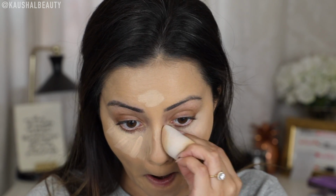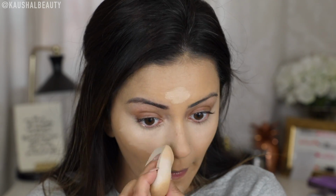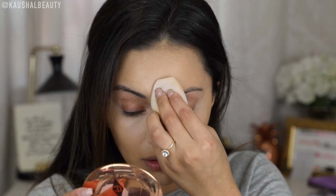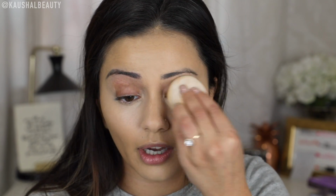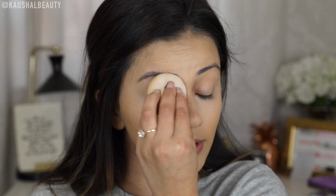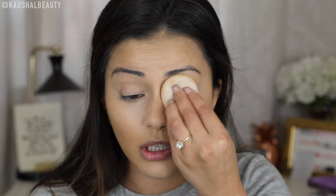But now that I've got it in all of the areas that I generally like to highlight and conceal, I'm just going to blend that all away using that same Fenty foundation sponge. And then to set everything in place, I'm actually going to take this over my eyelids because I know a lot of you guys like it when I do this. I'm just going to take whatever's left on the rest of my sponge.